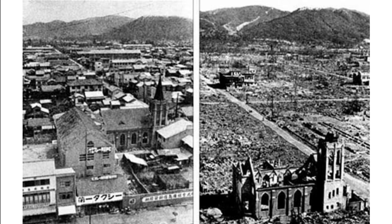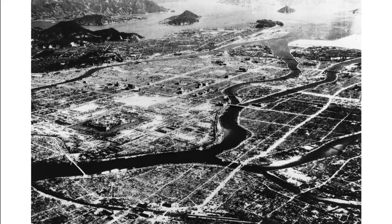So what you're looking at basically is the same area. You can see the mountains in the background. Here's like this church building or a building that has this steeple. And here's the same building right here. And again, the steeple right here. And so you can just see the total devastation of these two weapons. Or at least this is the Hiroshima weapon. So the total devastation that we're looking at.